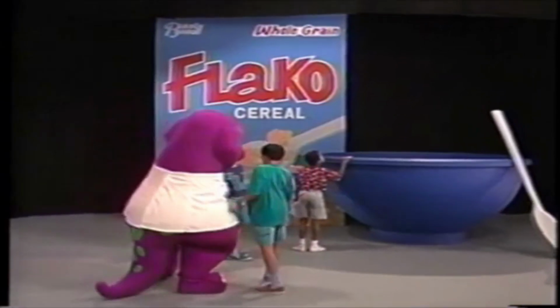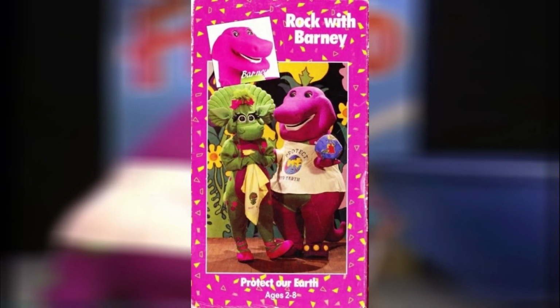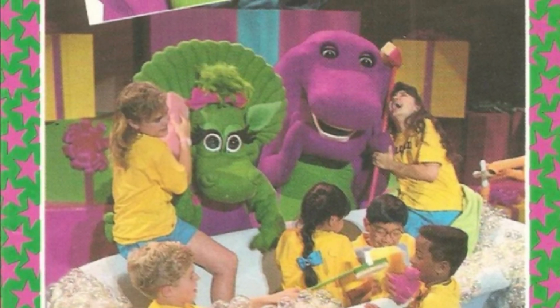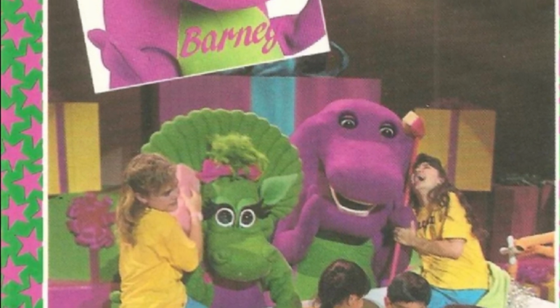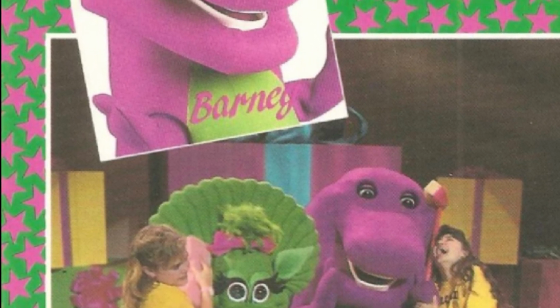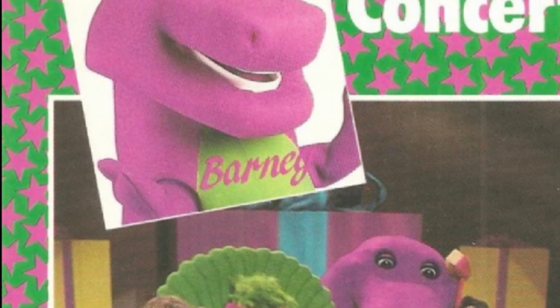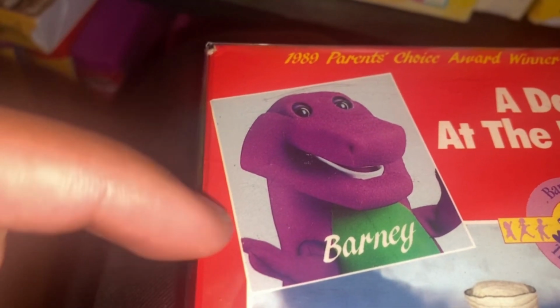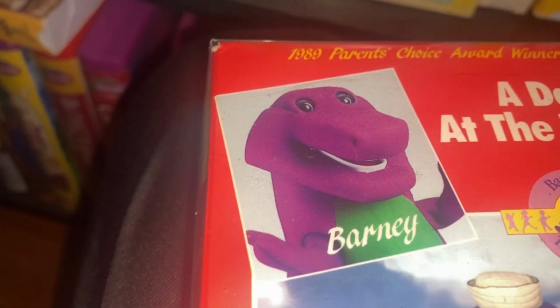Even still, 1990s Barney would show up on the VHS covers for Barney home videos that he did not appear in. When the older tapes would see re-releases, and even when newer ones came out, you'd find him at the top left, with a photo making it very apparent that it's not at all a promo image, but instead a shot of the costume on a stand with no person inside of it.